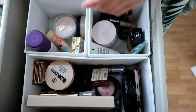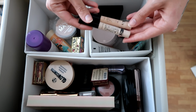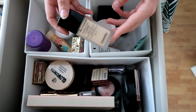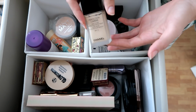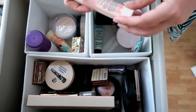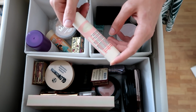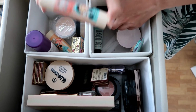Definitely keeping this brush, love that for foundation. I am for sure keeping my Collection Lasting Perfection concealers. This Chanel foundation, it's another one of those higher coverage ones that I am not a huge fan of. I am gonna keep it though, just in case I do ever want a higher coverage foundation. So then what else do I have here? I have this Benefit Professional. This is again a super light coverage, very lightweight formula that I love. Haven't reached for this in a while, but I should, because this is really nice.